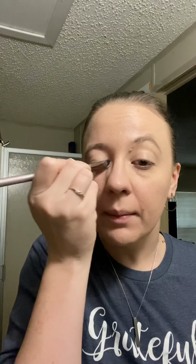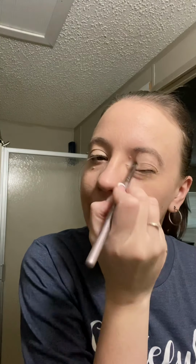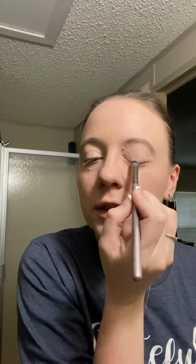This just helps your eye makeup, your eyeshadow, stay. See, it's very, very light. It is not a real creamy eyeshadow primer. It is more on the dry side, but it spreads pretty well, so you're going to get even coverage from that. And it's just going to help give your eyeshadow the look that you want, and it stays in place.